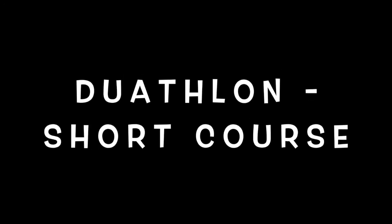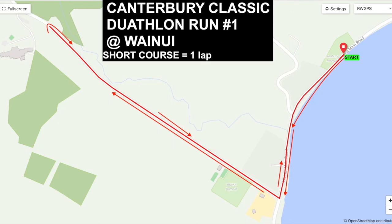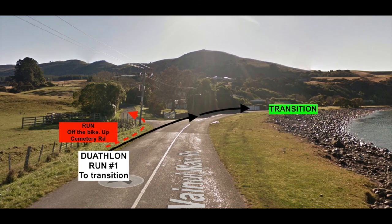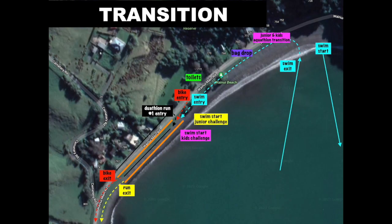The short course duathlon is the same route as the Olympic distance duathlon, the difference being it is only one lap of Wainui Valley Road. So starting by the transition, running along the waterfront, turning right into Wainui Valley Road, running up as far as the turn point, turning, coming back down Wainui Valley Road and turning left along the waterfront and back to transition, passing over the Cemetery Road intersection and crossing the road where directed to enter the transition area where the swimmers also enter. Please note that runners will need to give way to cyclists, so there may be a wait getting across the road.